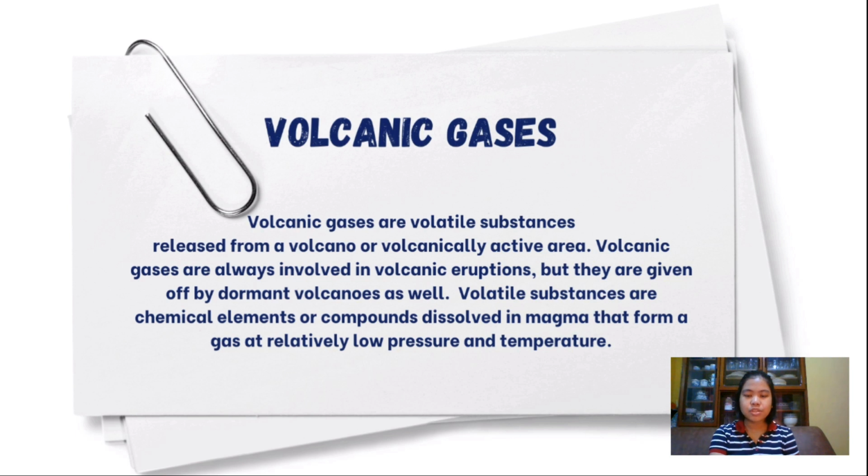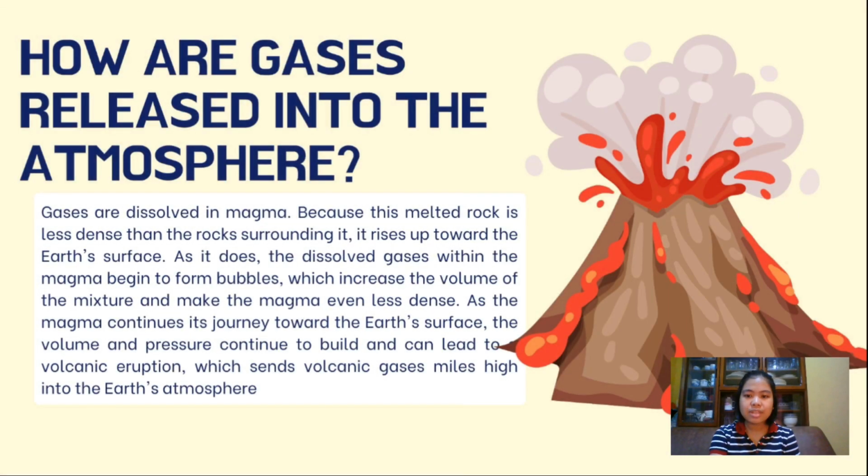Volcanic gases are volatile substances released from a volcano or volcanically active area. Volcanic gases are always involved in volcanic eruptions, but they are given off by dormant volcanoes as well. Volatile substances are chemical elements or compounds dissolved in magma that form a gas at relatively low pressure and temperature. So basically, volcanic gases are always present during an eruption or even in the silent times of a volcano. So how are these gases released into the atmosphere?